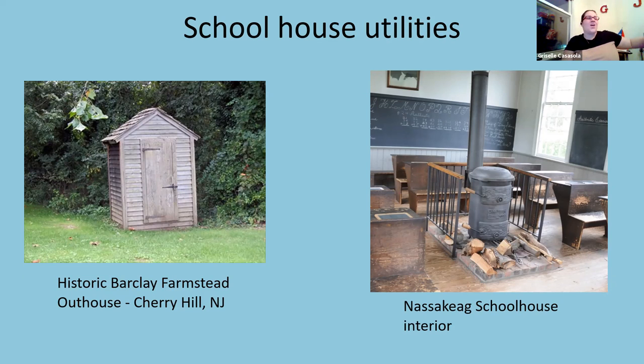So back then, when a hurricane was coming, the house was made out of wood, so it was not safe. They would go into that space to pass the hurricane there. So when I showed this picture to one of my family members, she asked me if it was what she thought. And no, this is not a school hurricane bunker. This is where you go when you need to go to the restroom. So this was the outhouse, and this one is still standing in Cherry Hill, New Jersey. All right?